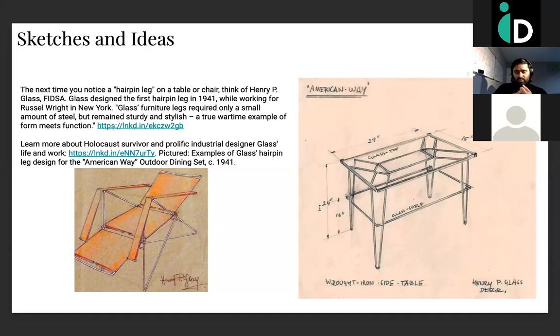Minimalism to begin with because of hardships during the World War, and then how to create a function out of something like that. So as you can see in this one, very, very minimalistic in terms of the use of raw materials. Right, so it still remains an iconic design and has been for ages now.